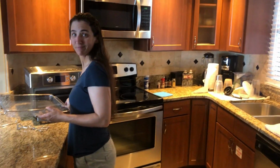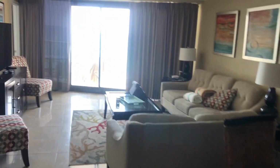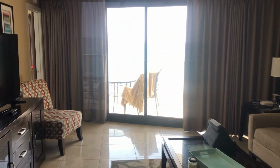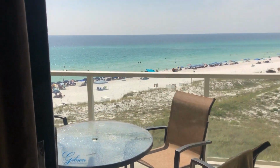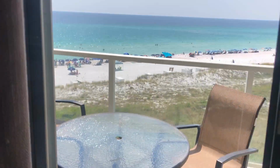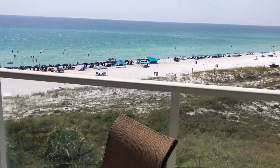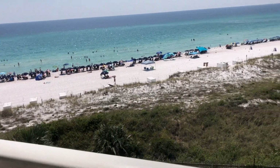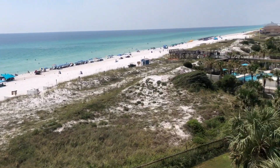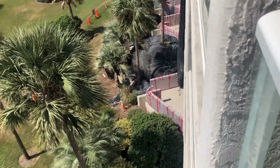All right, so we got this little kitchen in this condo that we're renting out. It's got a little dining area, living room, and I'll give you all a view. We actually stayed in the same room last year. Kind of requested it. We didn't know construction was gonna be taking place every day, but it's okay. As you can see there, I got some construction going on down there.